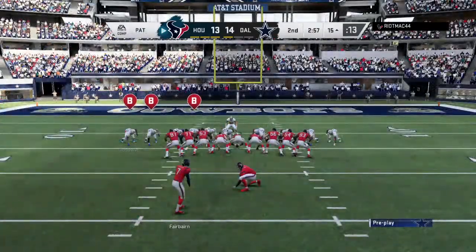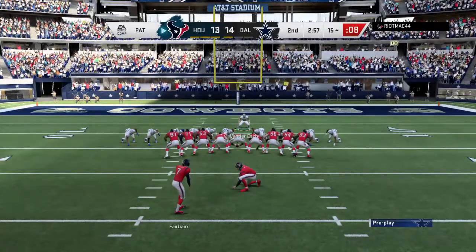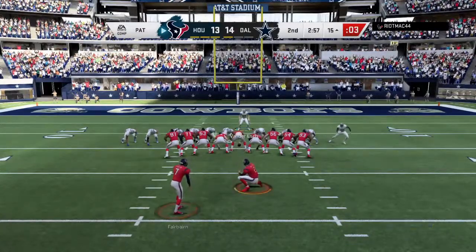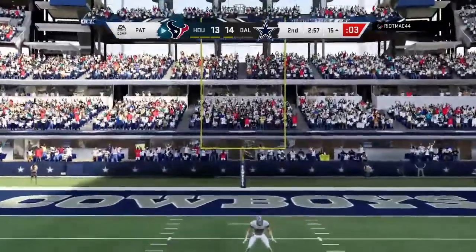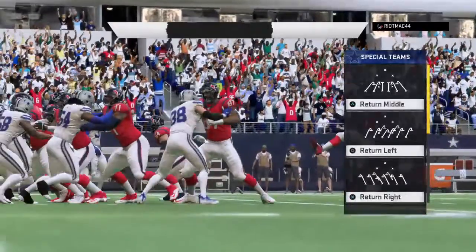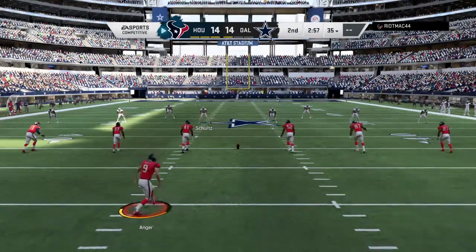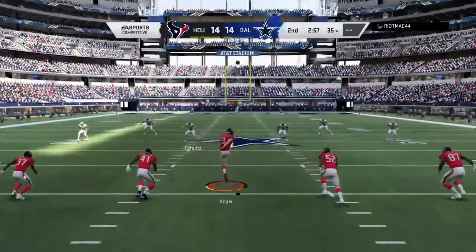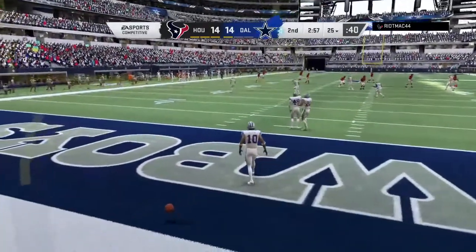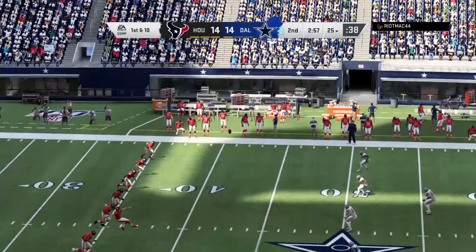On for the PAT, Kaimi Fairbairn. And we've got a good one brewing. We're all knotted up at 14. That ties the game, 14. This one tied at 14 now as he sends this one away. The Cowboys take over 1st and 10 at their own 25-yard line.